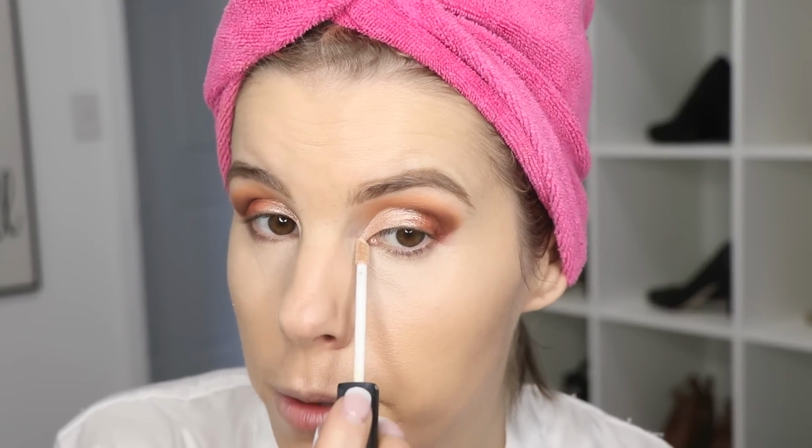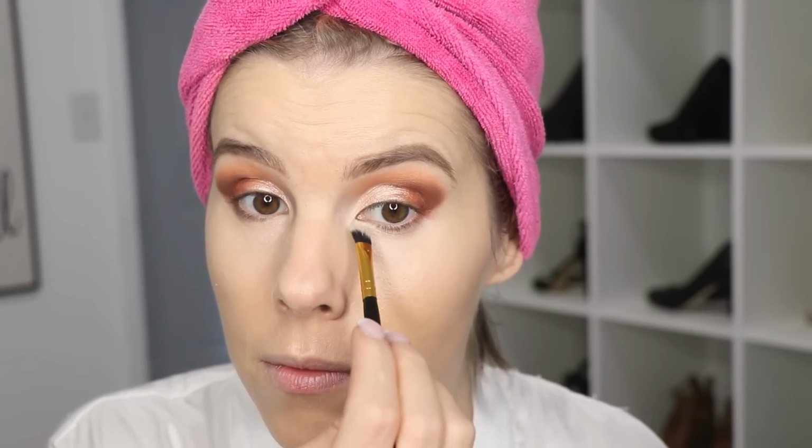Then for my inner corner, I'm gonna put just a little bit of this concealer, and I'm just gonna blend that out. Okay, and then I'm gonna set my foundation with my usual L'Oreal True Match Super Blendable Powder, and I'm gonna use my e.l.f. powder brush.